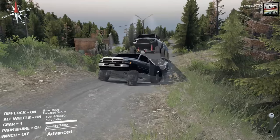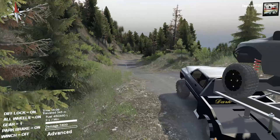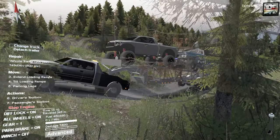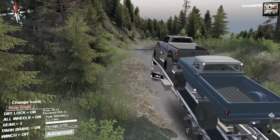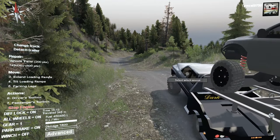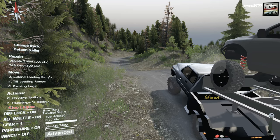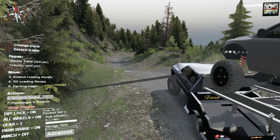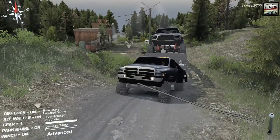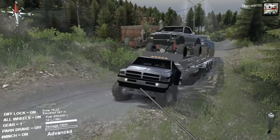Trailer's hung up again? Oh, my God. All right. Winch, maybe? And I need to shut that Chevy off. It being on is bothering me. I don't know why it's bothering me, but it is. No, well, we've got one, but I don't know if it would work. I mean, it might work for a tiny little bit of progress, but that might be about it.